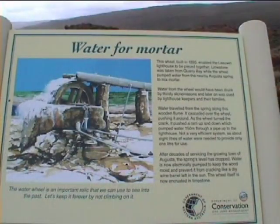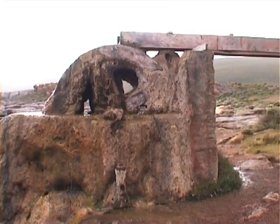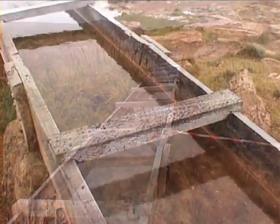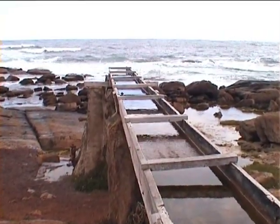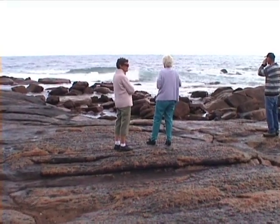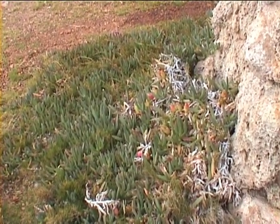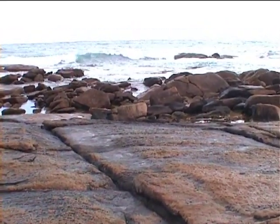Driving out to Cape Lewin, we came to the old water wheel, completely encrusted now in limestone. Water flowed along this wooden flume and cascaded over the wheel. The wheel in turn drove a crank, pushing a ram up and down to pump the water 150 metres uphill through a pipe. Built in 1895, the wheel supplied water for the mortar to build the lighthouse. Later, the water was used by the lighthouse keepers and their families.